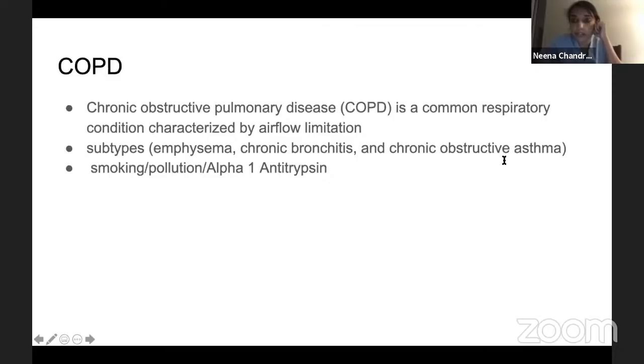Is vaping just as dangerous as smoking for the lungs? Yeah, vaping is just as dangerous, and sometimes even more dangerous depending on what type of chemicals they put into the vape.